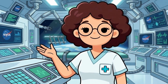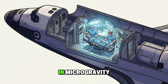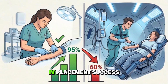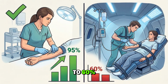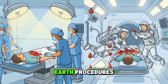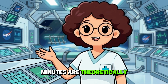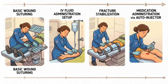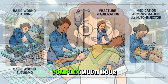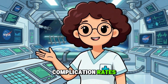Parabolic flight simulations. NASA uses parabolic aircraft, generating 20 to 30 seconds of weightlessness to test surgery in microgravity. Suturing accuracy decreased 20 to 30%. IV placement success dropped from 95% to 60%. Hemostasis, bleeding control, required 2 to 3 times longer than Earth procedures. Current verdict: basic procedures lasting less than 30 minutes are theoretically possible. Laceration repair, pneumothorax decompression, IV access, basic fracture stabilization. Complex multi-hour surgeries are beyond current capability, with substantially elevated complication rates.